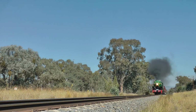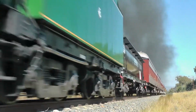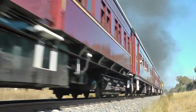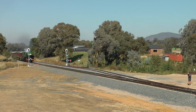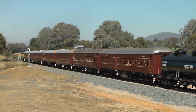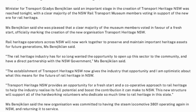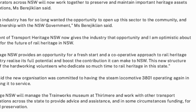In 1992, 3801 visited Alice Springs for the first time, using the standard gauge track laid in 1980. The locomotive was awarded an Historic Engineering Marker plaque by Engineers Australia on the 6th of November 1994. The locomotive continued to haul heritage day trips and longer excursions until withdrawn from service for a major overhaul at the end of 2007. In May 2013, the New South Wales Transport Minister Gladys Berejiklian acknowledged the importance of 3801 and said it would be a priority to return it to service.